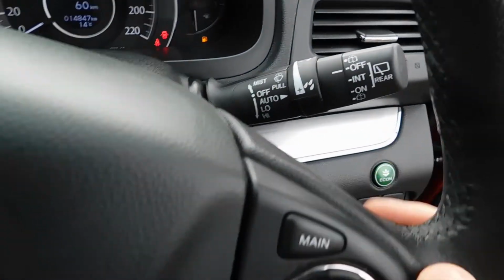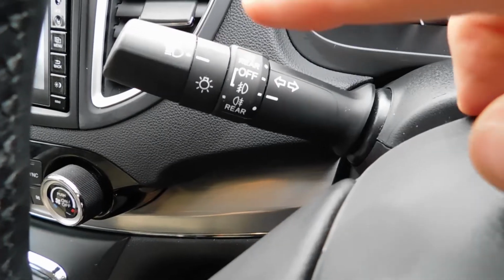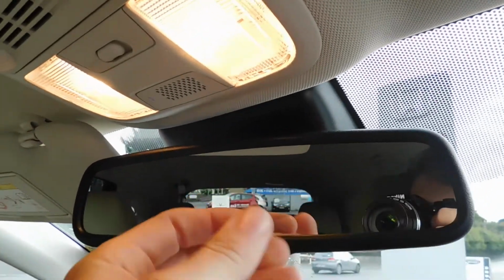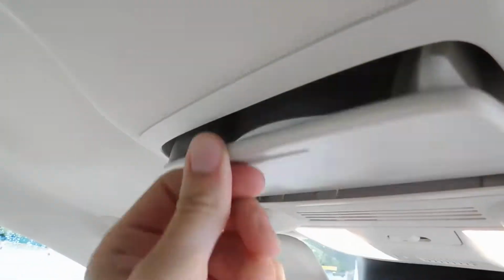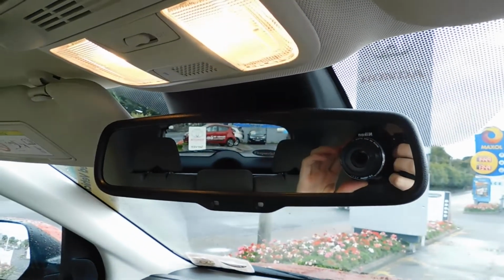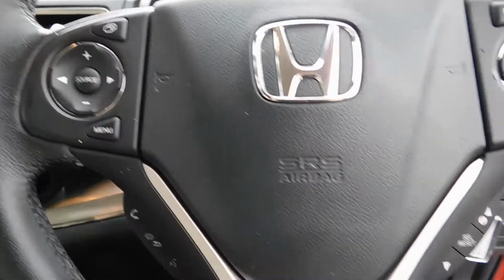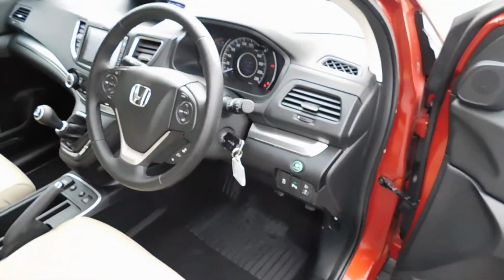Wipers are automated, so they'll come on when it rains. Lights are automated, so they come on at night. Bluetooth in through there. Up through here we have an electrochromatic mirror, so if someone drives up behind you it darkens itself, and then a sunglasses holder, which is also 2 mirrors. So this mirror here for seeing what's going on behind you, this mirror here for seeing what's going on in the back seats. After that then, this steering wheel is adjustable obviously in and out and up and down and all that kind of stuff as well.